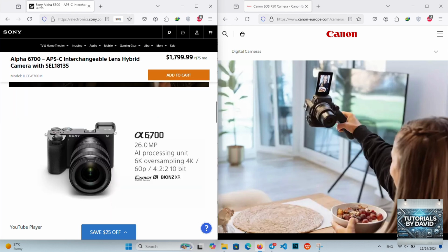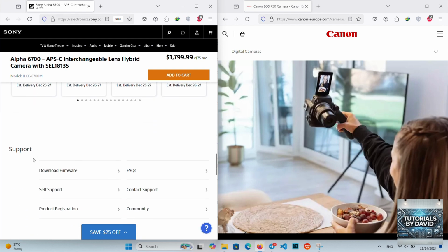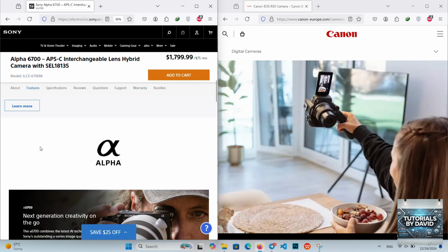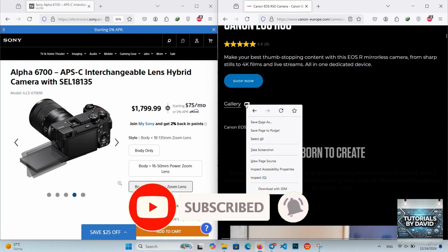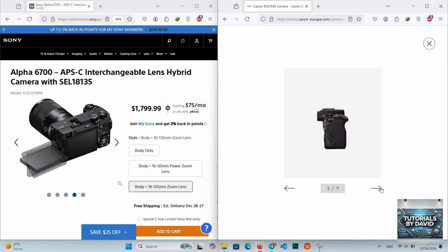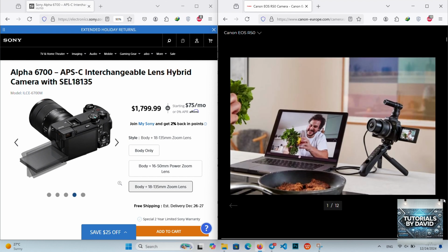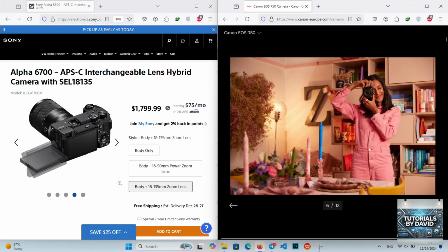Canon EOS R50. Design: slightly more compact and ergonomic with a simple layout. Sensor: 24.2 megapixel APS-C sensor, delivering high-quality images. Video: 4K video recording at 30 FPS, great for creators but lacks the A6700's higher frame rate. Autofocus: Dual Pixel AF for smooth and fast focusing. Battery: decent battery life, good for most photo sessions.